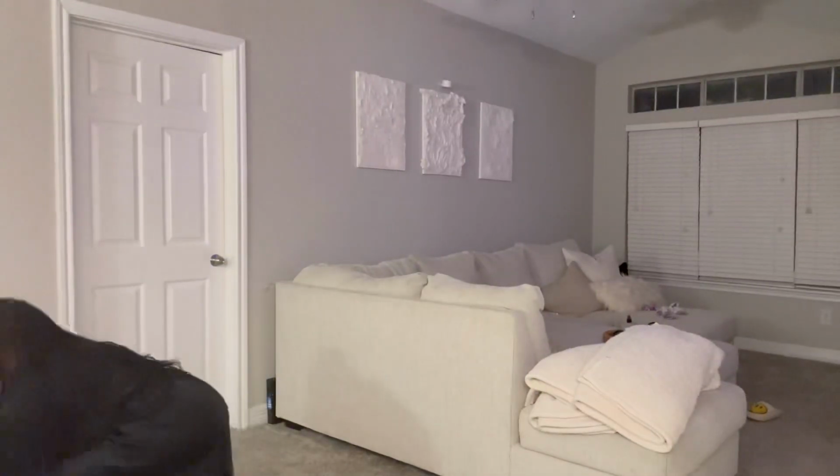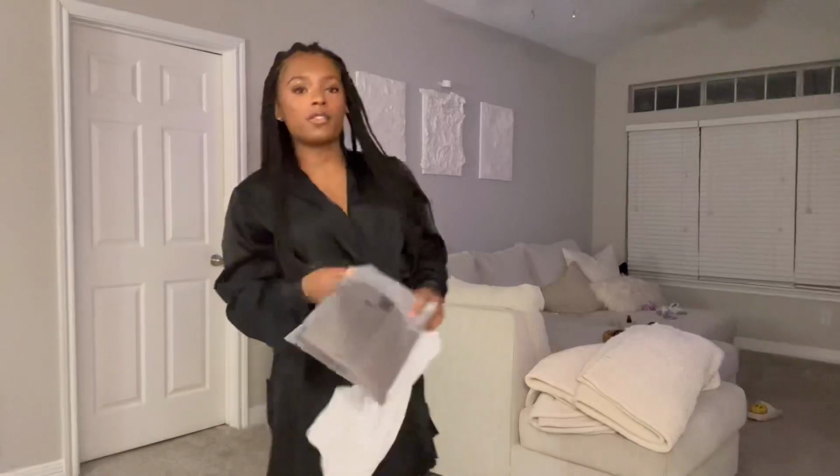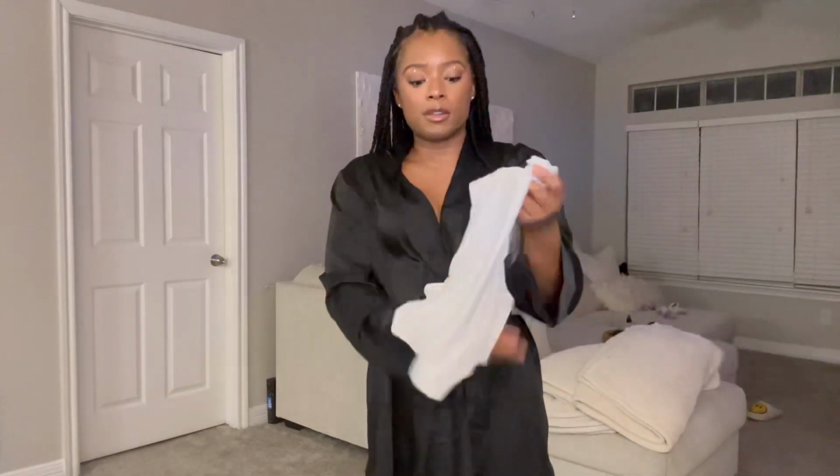All right, so next I'm trying on this long brown skirt. I think this is my favorite purchase of everything. It's a mineral washed brown, kind of pencil skirt, but it's long, ankle length. And then I'm just gonna pair it with this plain white t-shirt that I also got from Fashion Nova.